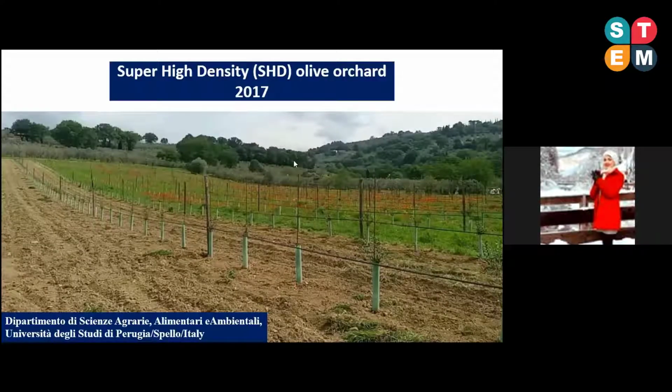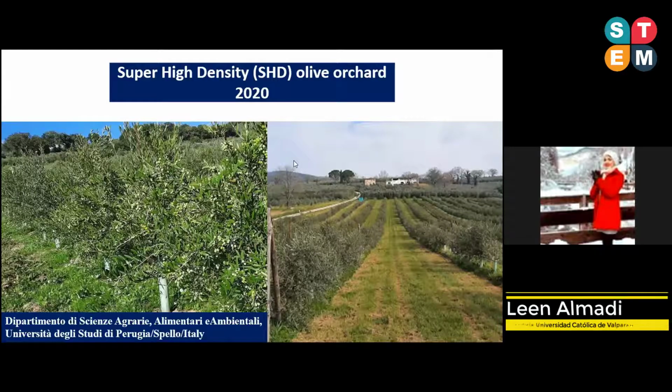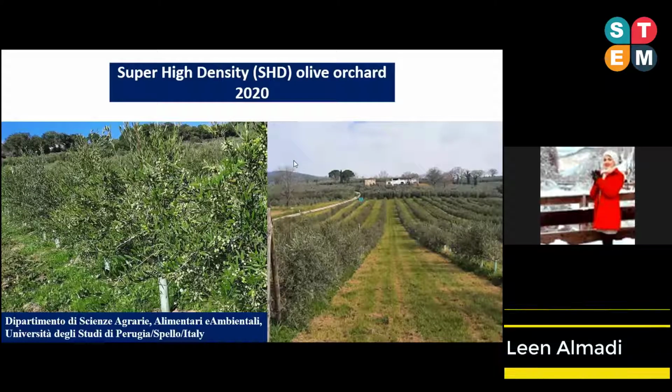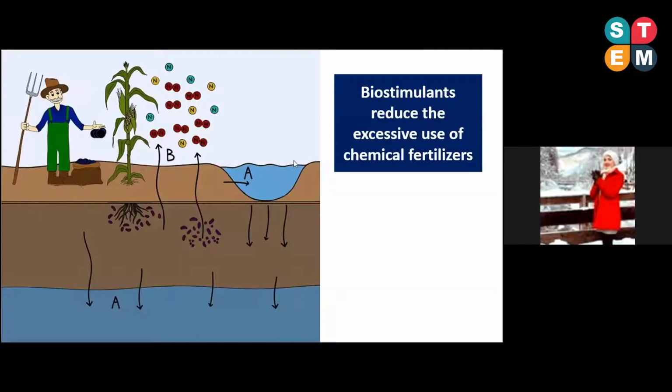We could see here the field of super high density olive orchards grown in 2017. We applied a biostimulant there, and in 2020 we have the production now, and we studied the effect of these biostimulants on different fruit characteristics and the oil. I want to mention that in super high density olive orchards, we use around 12 different olive cultivars from Spain, Greece, and even Italy, and we need to anticipate their growth in order to encourage the farmers to establish a new olive orchard.